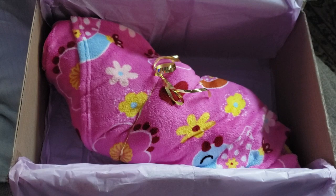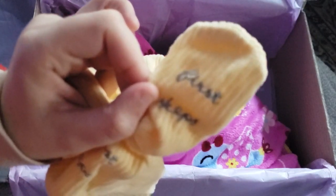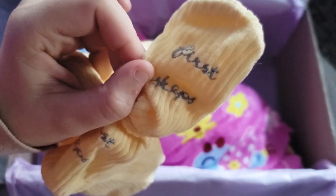Let's see. First hops. Okay, so it's Easter. First hops. That's cute. That's really cute. Took me a minute to read what that was, but that's cute. I don't have a lot of Easter stuff, too, so that'll be really nice to have some Easter stuff.